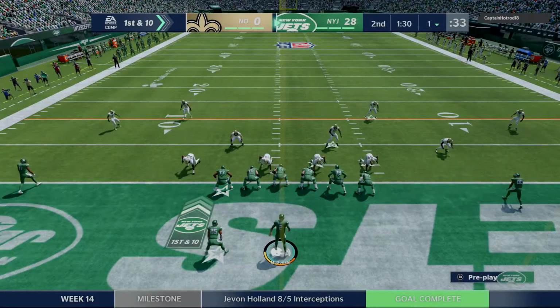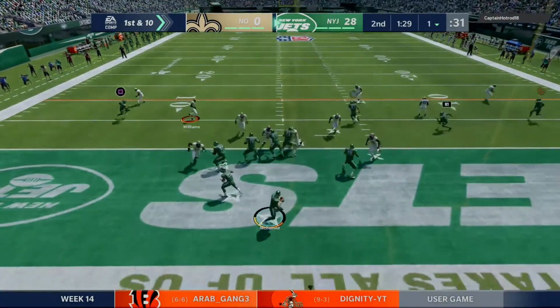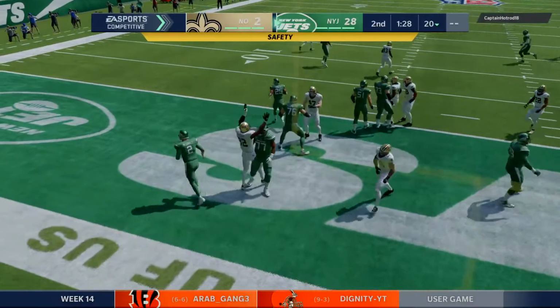And you've got to think he's a rookie, Charles. How much does confidence start to become a factor? I think that... And oh, that is going to be a safety.